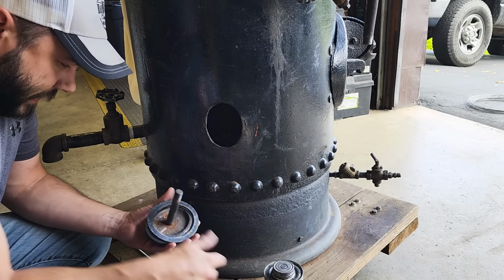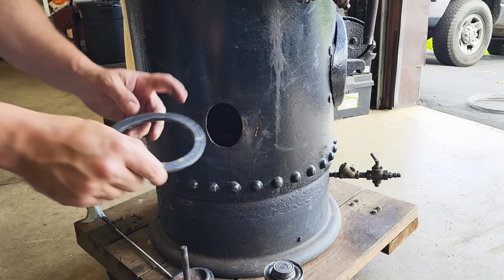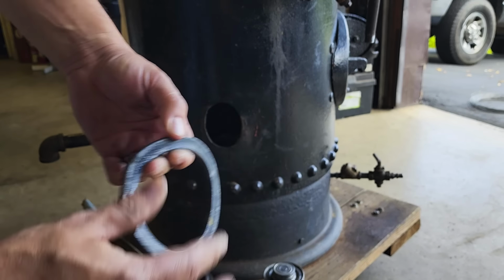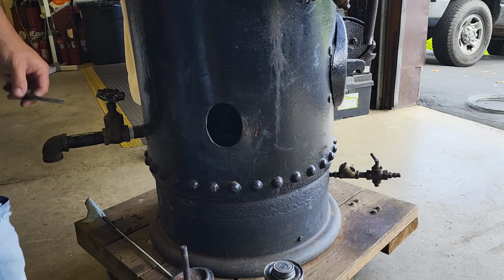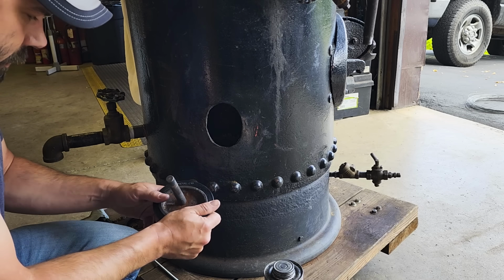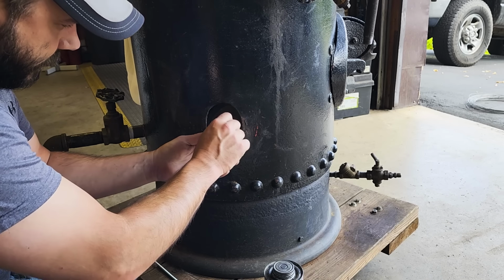I'm going to change this gasket. This one's got a tear in it, if you can see, right there, she got a tear. So we got some new gaskets here thrown in there, like so. You throw her in like that, and then you spin it.